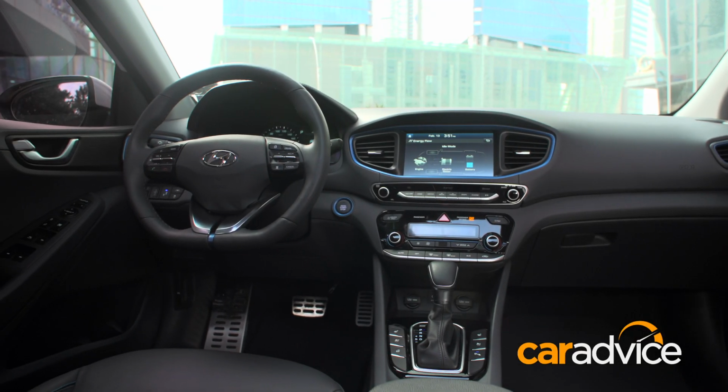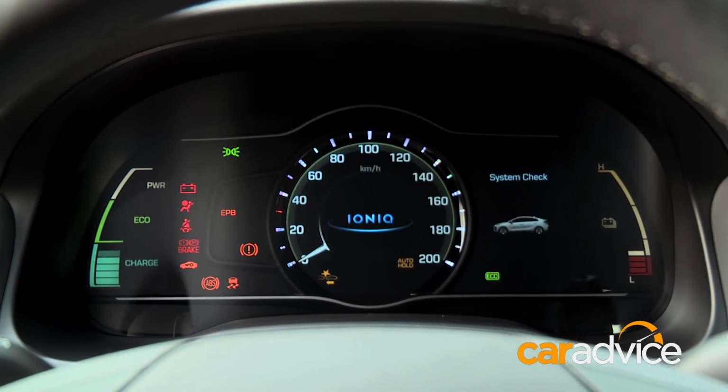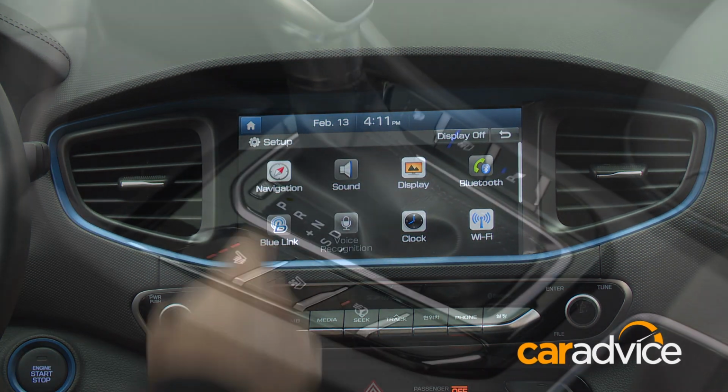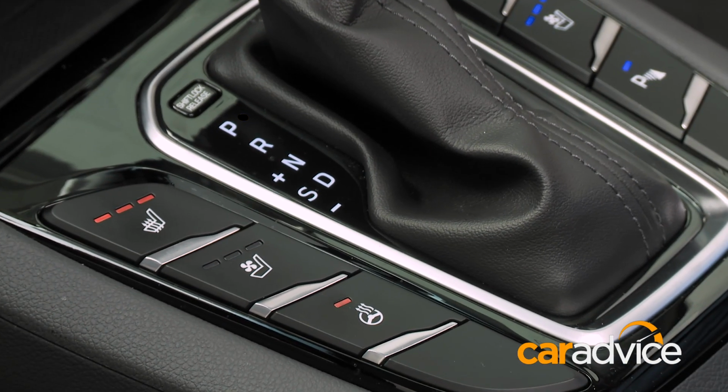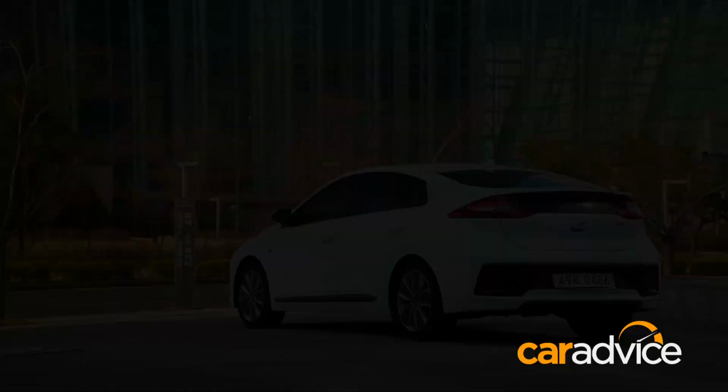Thankfully, inside this cabin, it doesn't look like a science project. You've got a very cool 7-inch LCD display for the driver, an excellent infotainment system, and all the creature comforts like heated and cooled seats, dual zone climate control, and there's even inductive charging for your phone.